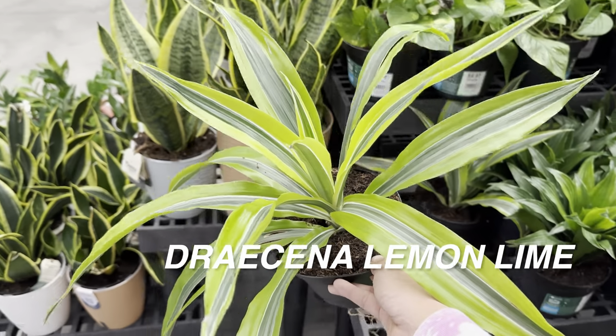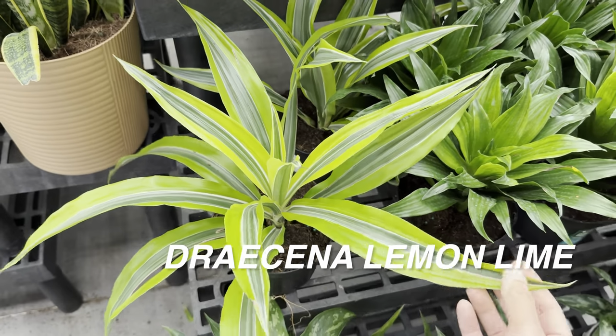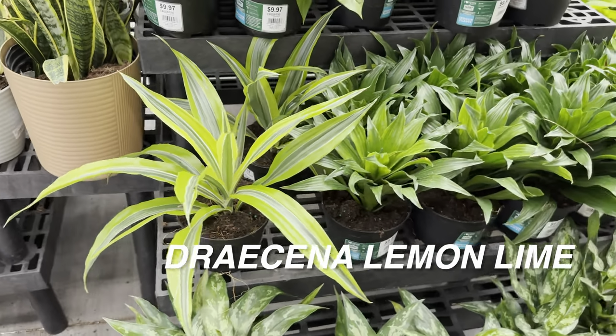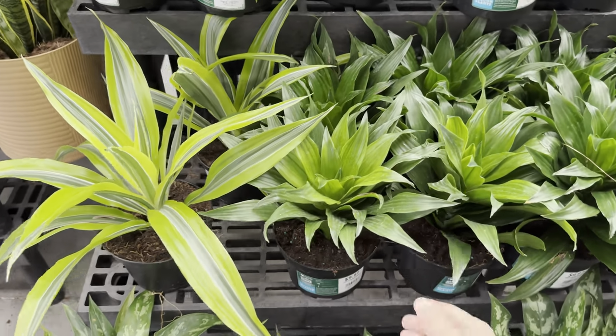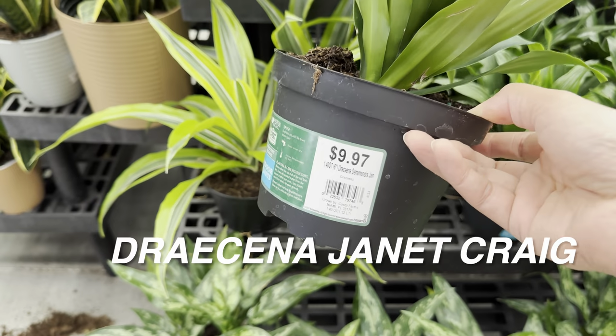Lemon Lime Dracaena, just like a lot of these Dracaenas, do get very large. They are moderate growers. I wouldn't say they're slow growers, but they are absolutely stunning when they mature. They can get up to 3 to 4 feet, 5 feet, maybe even 6 feet, just depending on your care.